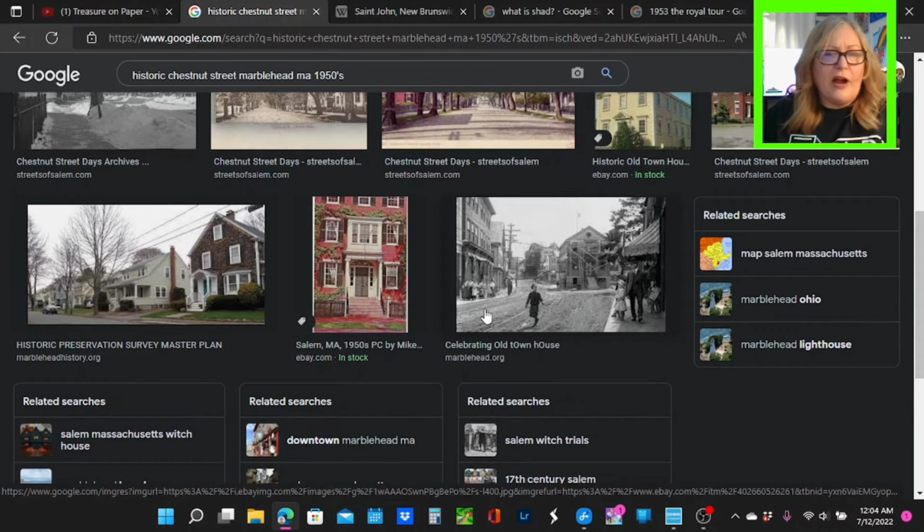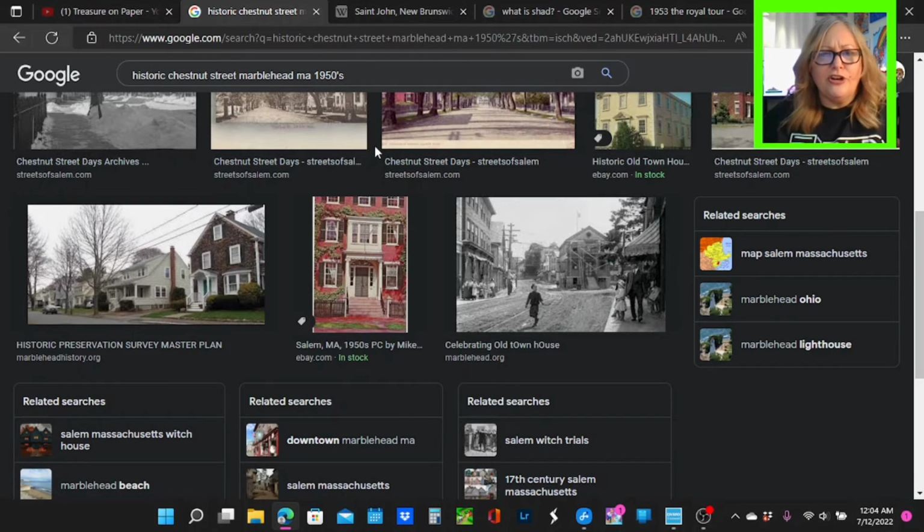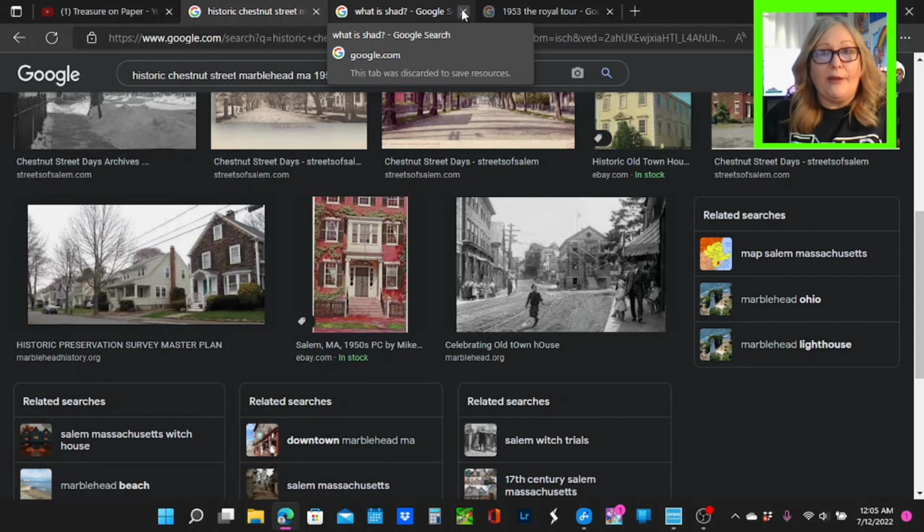Okay, so I looked up she talked about seeing the brass doors, and believe it or not, I couldn't really find anything on that. So just imagine probably decorative brass doors. That's what I'm envisioning. So anyway, there's that.